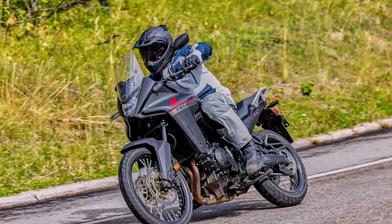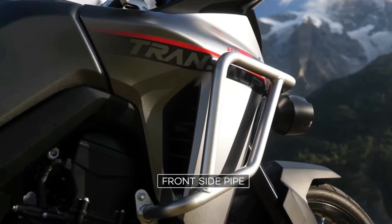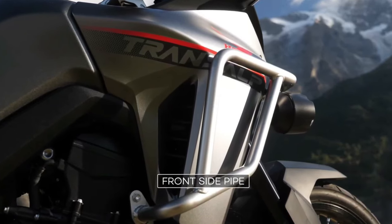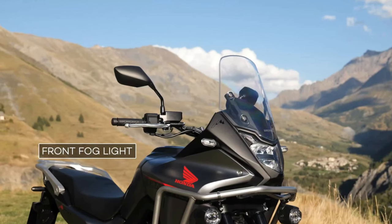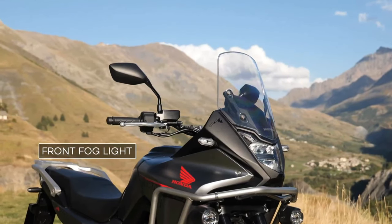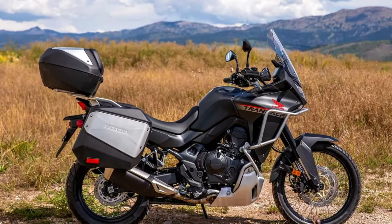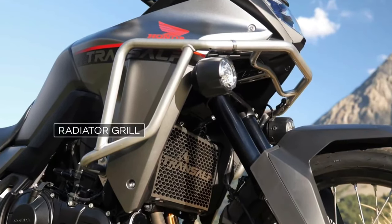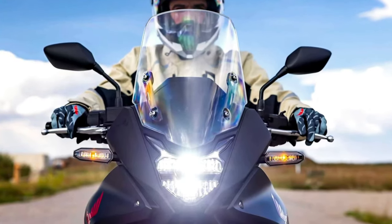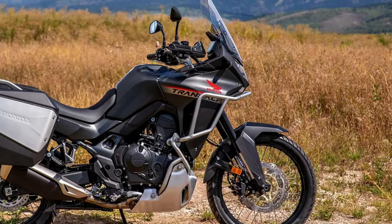Like the original Transalp model, the new machine appears to be more of a street-oriented adventure bike than the Africa Twin. It is based around the same liquid-cooled 750 twin that Honda used for the new Hornet. It first officially appeared at the EICMA show in 2022. The new XL750 Transalp is based on a 755cc liquid-cooled parallel twin, with 8-valve head and 270-degree crank. Claimed output is about 90 horsepower at 9,500 RPM and 55 lb-ft of torque at 7,250 RPM. An assist slipper clutch is standard. A quick shifter is available as an option for the 6-speed gearbox.